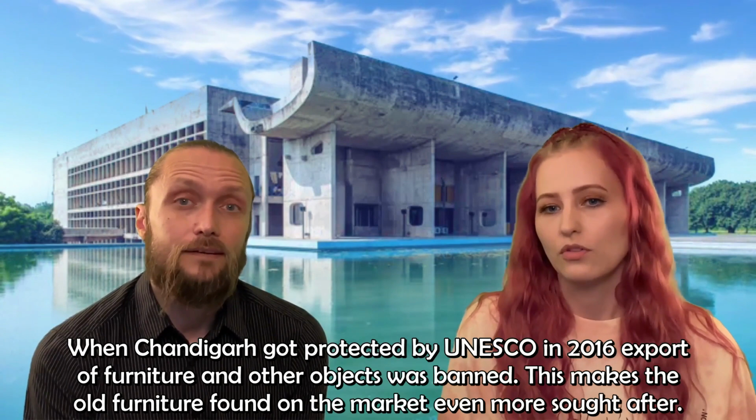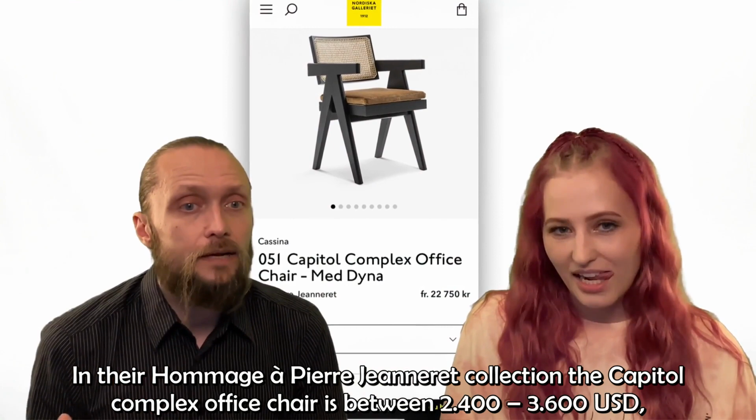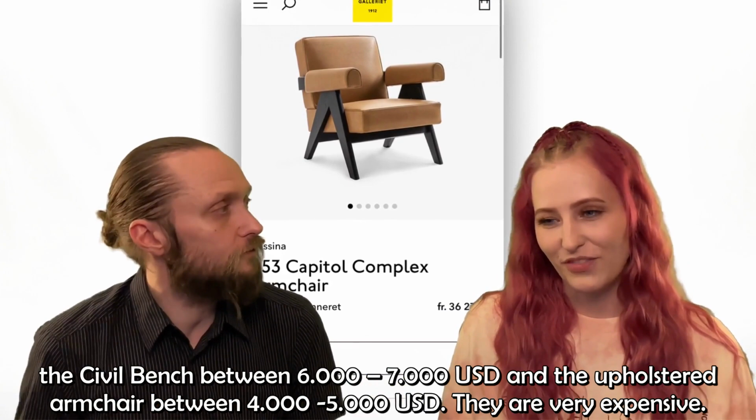And nowadays, some of this legendary furniture can be bought new, produced by the company Cassina. In their Homage to Pierre Jeanneret collection, the Capitol Complex office chair is between $2,400 and $3,600. And the civil bench is between $6,000 and $7,000. And the upholstered armchair is between $4,000 and $5,000. Very expensive.